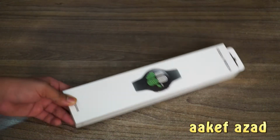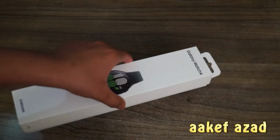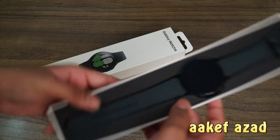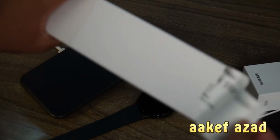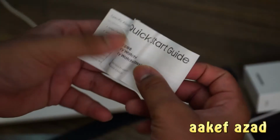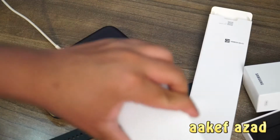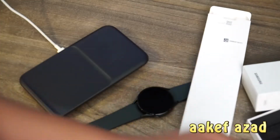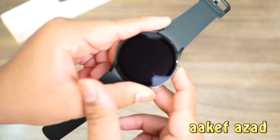This watch has an Exynos chip inside, this time not Qualcomm. Quick start guide, but all smooched up. They still gave you a charger.